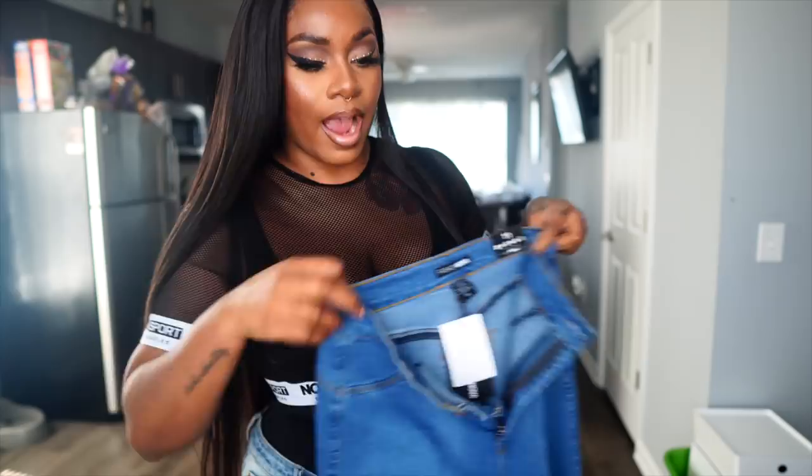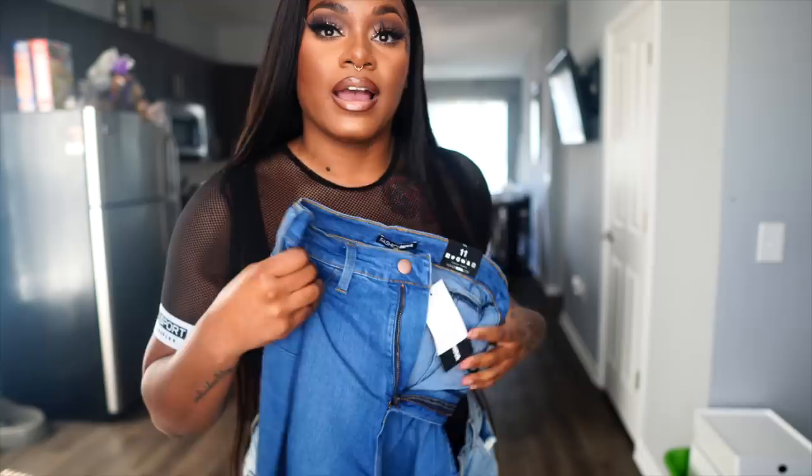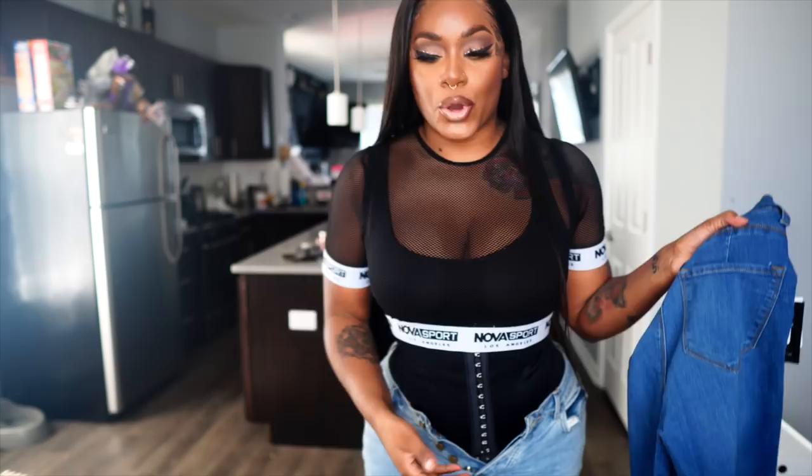These do not have real pockets in the front, but they do have real pockets in the back. They don't have any detailing on them. They're just regular skinny jeans. As far as the stretch, it seems pretty stretchy, but I told you how these seem pretty stretchy too, and it can't even get over my damn butt. So let's see about these.